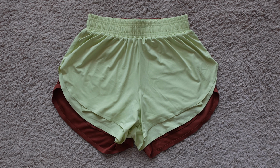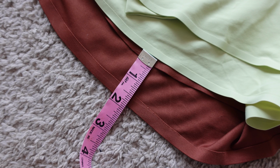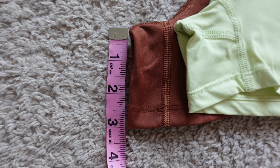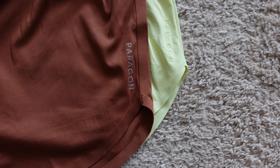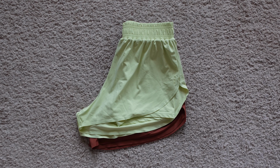But in addition to that, this short is just wider and shorter overall. The outer shell measures, I think, almost 2 inches, if not over 2 inches shorter than the feather knit short. The inner short lining is also shorter too. It also doesn't have any side pockets. Overall design is pretty similar in the sense that it has a very high up scallop design. The hem on the outer shell is also heat bonded. Y'all know that I love me a heat bonded seam. Contrary to the feather knit shorts, this short does not have a front seam either.